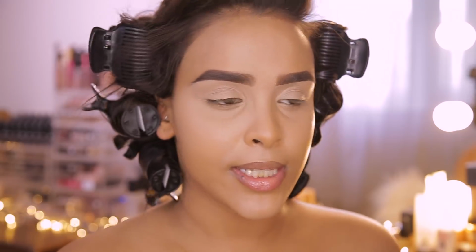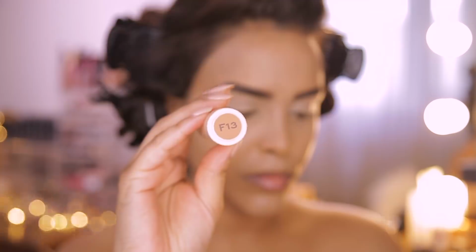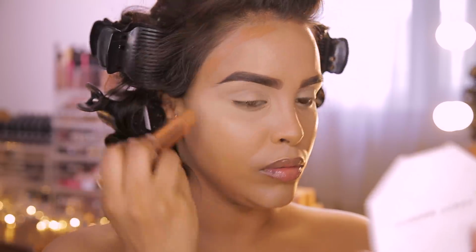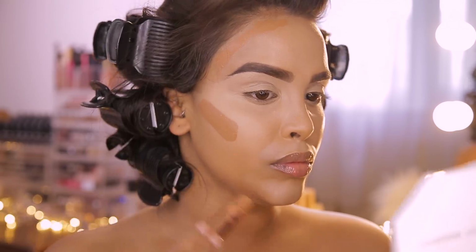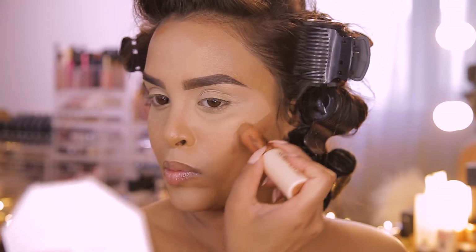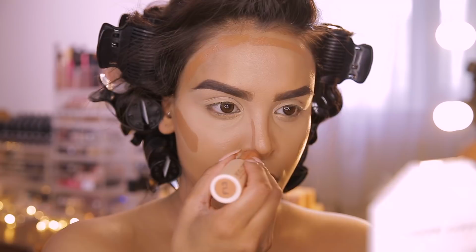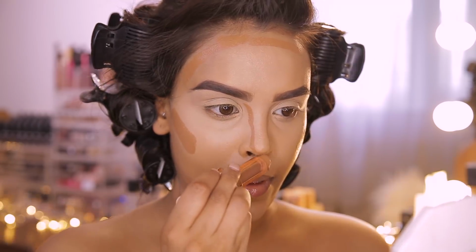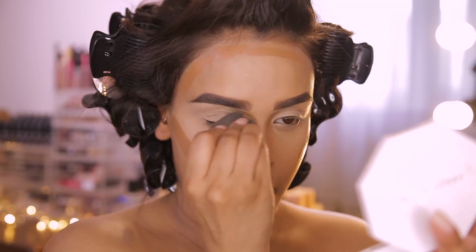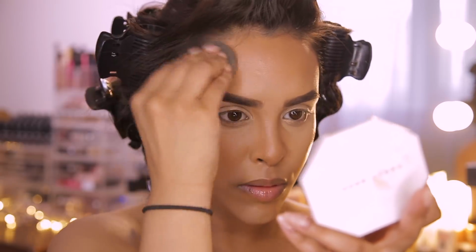Now I really just needed to add a little bit of warmth back into the skin because it's looking very flat. We need a bit of dimension, and I just want to warm it up and bronze it up. So what I'm going to do is use the Makeup Revolution Fast Base foundation stick in the shade F13, and pop this on all the areas like my cheeks that I would bronze, my temple area that I would bronze. But just make sure that you're doing it for warmth. This isn't a contour, it's just to warm up the skin and do my jawline a little bit and bring it down. And then I'm just going to blend that using a damp beauty blender.